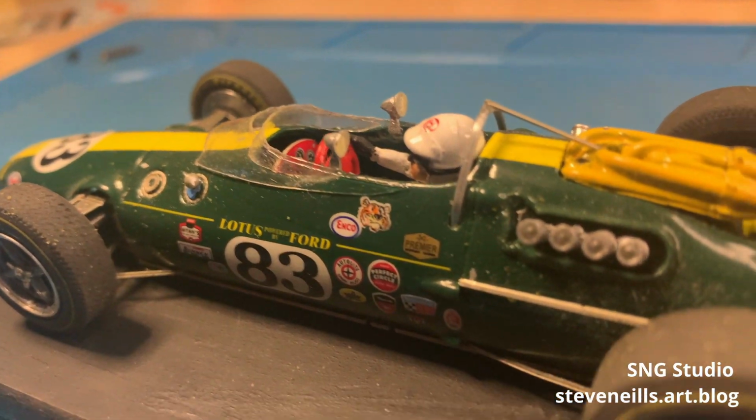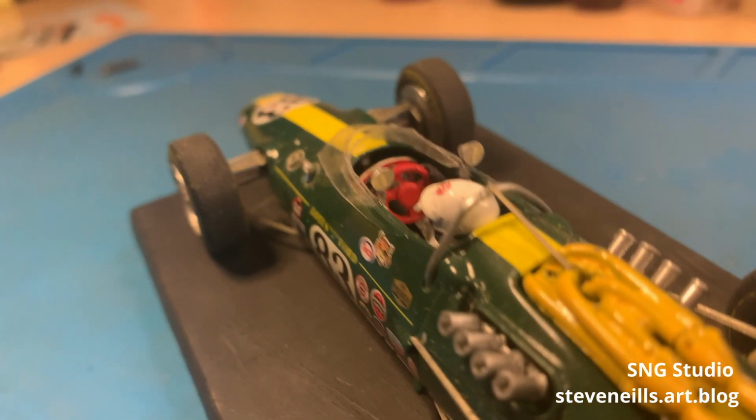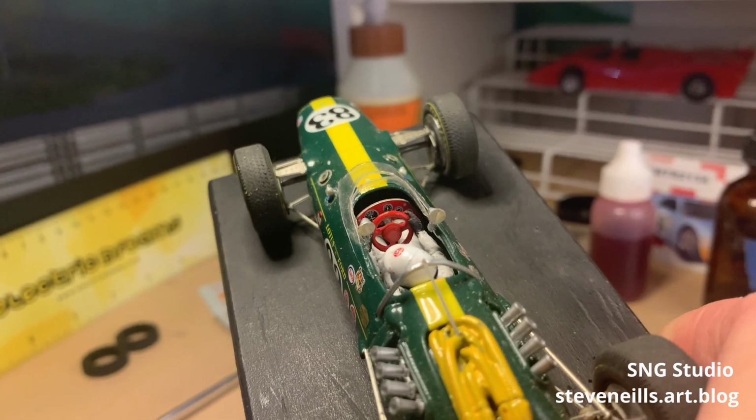It's very dirty from me driving it. I drive this car a lot. You know why? It does not lose control or flip out very easily. I've never rolled this car.